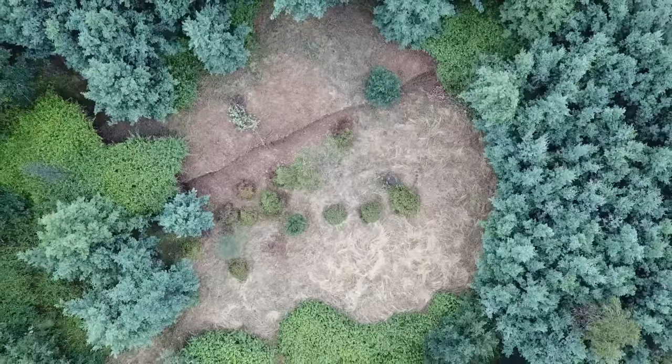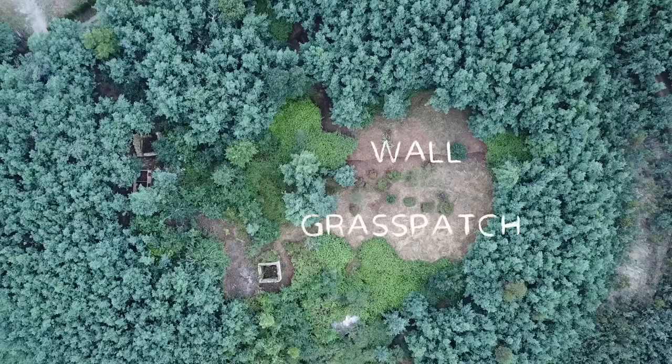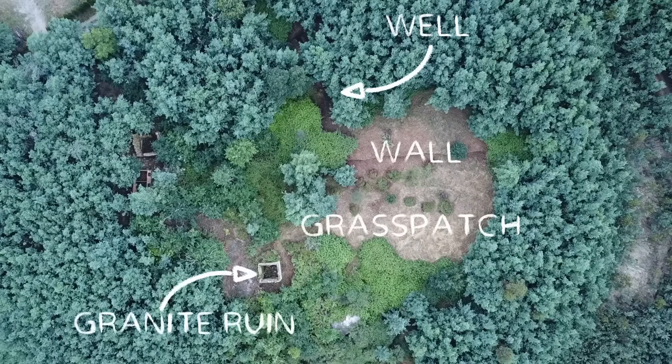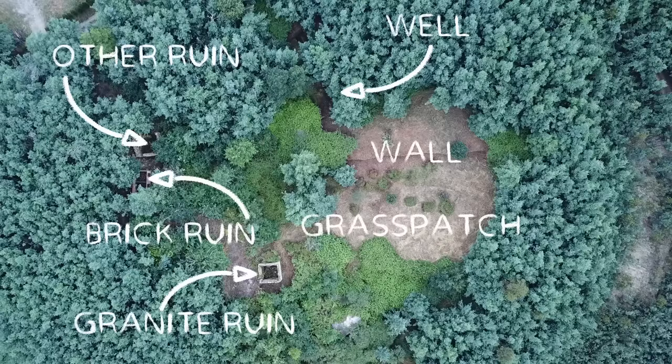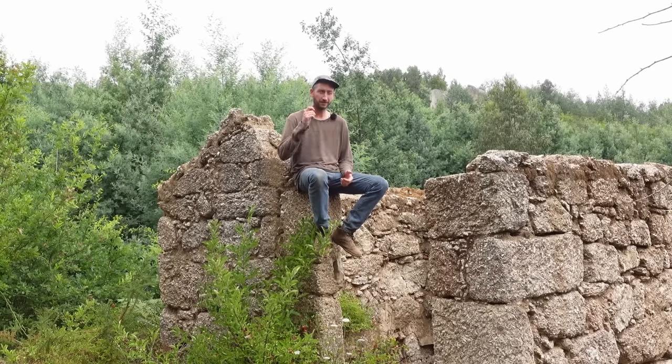So that's all on the middle land. We have the wall, grass patch, the well, granite ruin, brick ruin, and another ruin. Still more to explore, but for now we know enough. So that's kind of the story of the middle land. And up until now, we still didn't officially buy it, but we're just gonna continue to take it into our plans because we have trust and faith that we will work it out with the neighbor.